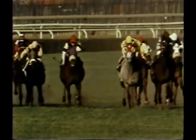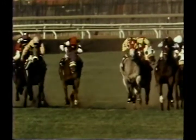And this gray horse will give us another view of a lead change, from right to left.